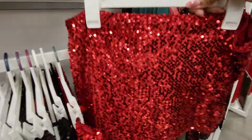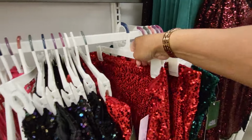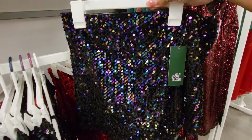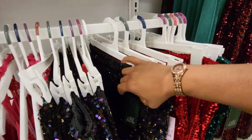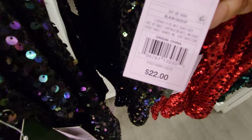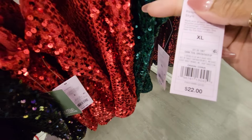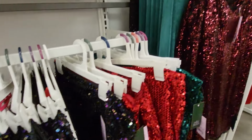And then they have this in red and black. Oh, that's like a multicolor. Let's see how much these are. They're $22. Nice, very nice.